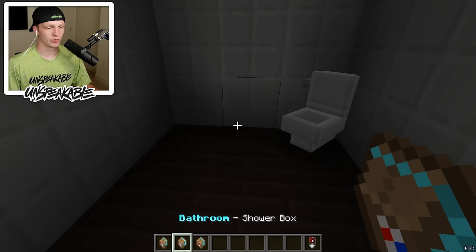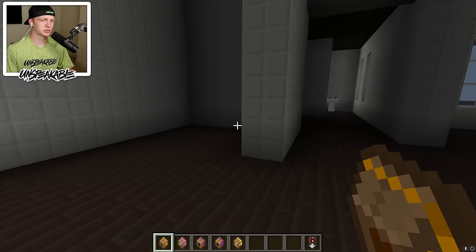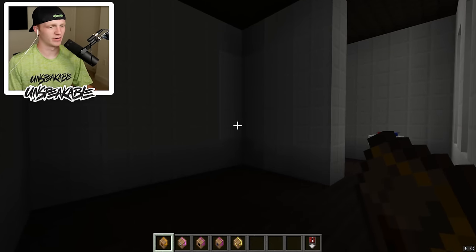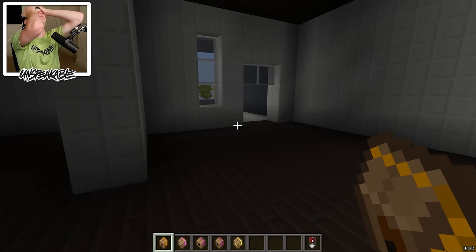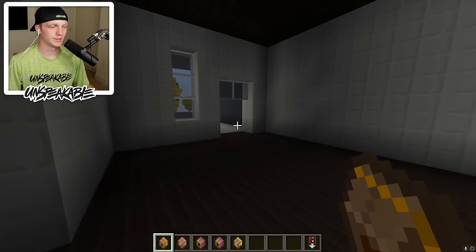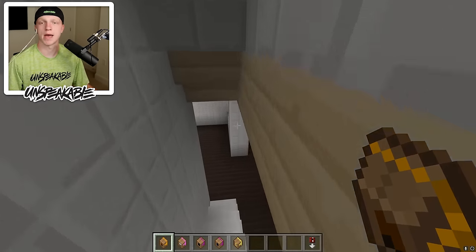All right, so we got our toilet, we got our shower, and we got our sink. Now, I'm not really sure what to do with this area yet, or this area. Oh my gosh, we forgot to buy a bed. And the furniture store is closed! Looks like I'm sleeping on the floor. Wow, we literally forgot one of the most important things. I forgot a bed. How did I not buy a bed?